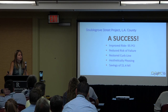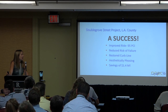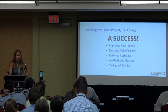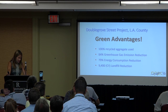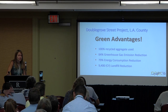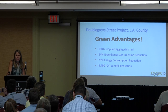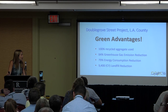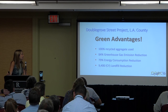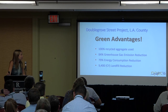So the job, again, was a success. It bumped the PCI up to 95, restored the curb line, and saved almost $1.5 million compared to reconstruct methods. Additionally, the environmental impact was significantly less. 100% of the aggregates used on the job were recycled. There is one asterisk: only the aggregate that was in the hot mix asphalt had virgin aggregate in it. The job achieved an 84% reduction in greenhouse gas emissions, a 79% reduction in energy consumption, and a 9,400 cubic yard landfill reduction.